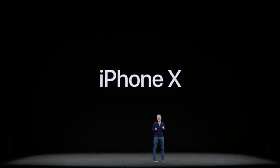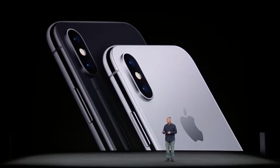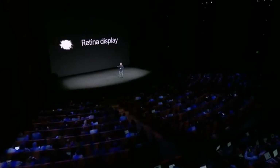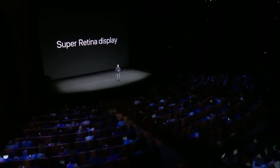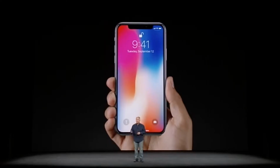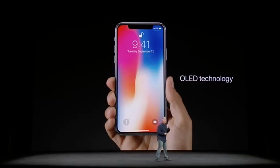This is iPhone 10. iPhone 10 has an all-new display. It's called the Super Retina display. The Super Retina display uses OLED technology. This is the first OLED display great enough to be in an iPhone.